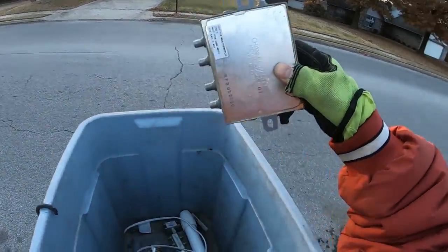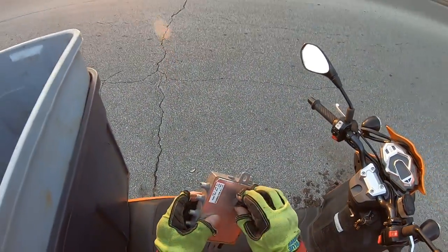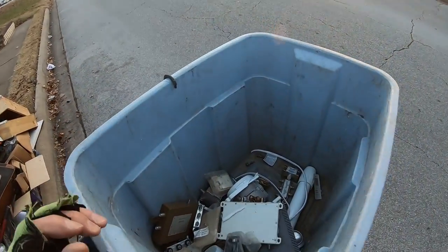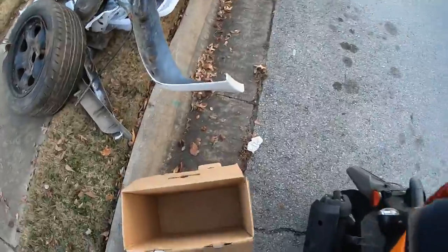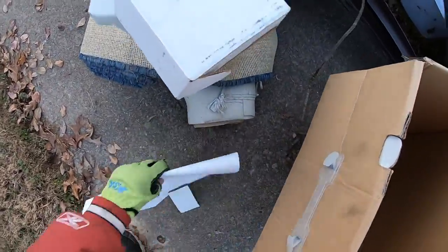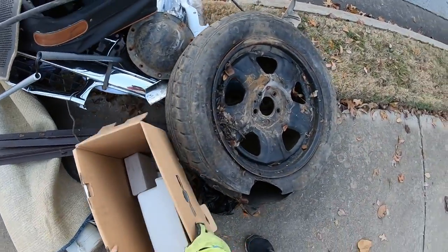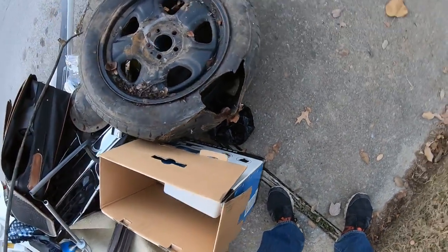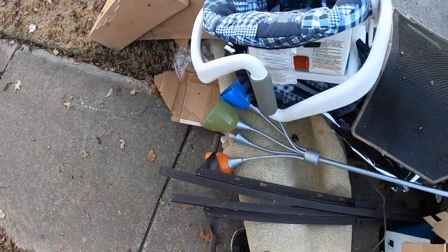For that, actually, no, that's aluminum as well. Just whatever the scale operator wants to do, I suppose. That's not good. Just a steel wheel, so I'll leave that alone.